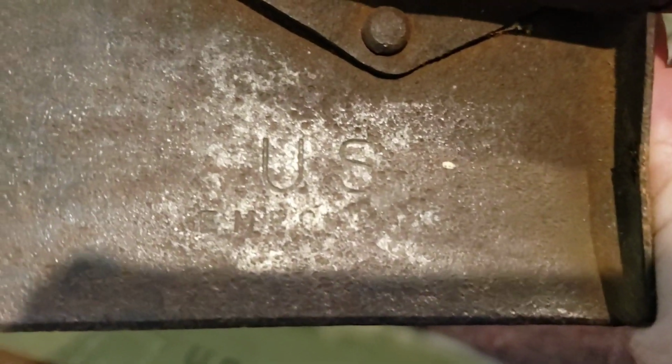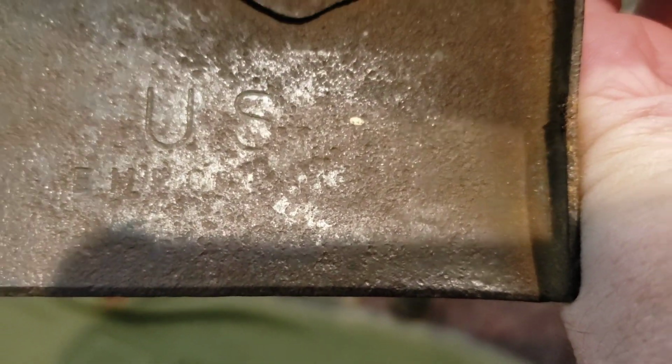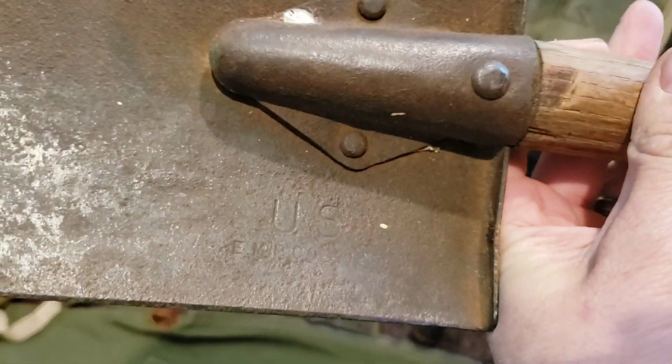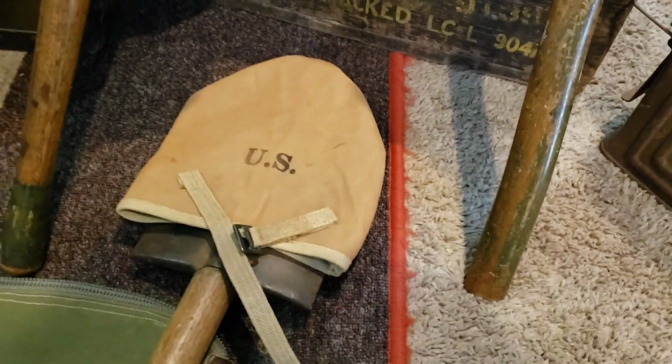It's actually marked U.S. with some information. I couldn't really make out the date. It almost looks like 45 or 43. I think it's 45, if I'm not mistaken. So the shovel's original, but I wasn't sure about the carrier there.